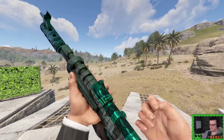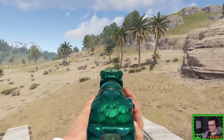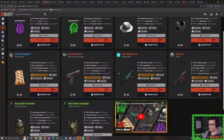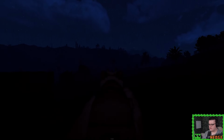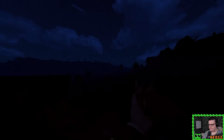All right, so we've got the AK right here. Get a good look at this. Very nice, shiny. You got the scales of the Deep Monster. Was it Deep Sea Monster? What's the proper term? It is Deep Monster. All right. I'm pretty sure the workshop name was like Sea Monster or something. Let's just not question Hedge too much. Okay. So you can't really see it very well. You can vaguely see the outline. Just get an aim sight.